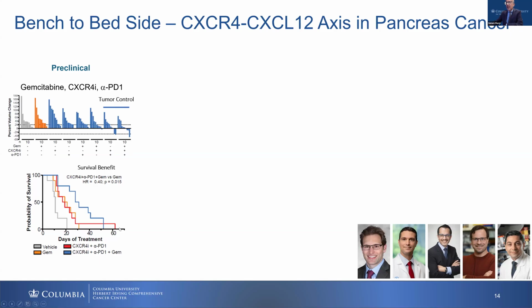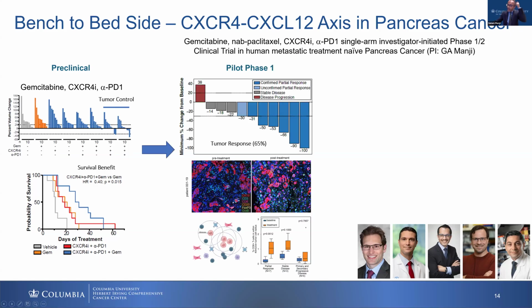Once we got this data, I went ahead and wrote an investigator-initiated clinical trial testing this combination in 11 patients. What we saw was an impressive tumor response rate of 65%. All patients underwent pre-treatment and on-treatment biopsies. When we looked at patients who had a partial response, we saw an increased amount of CD8 positive T cells in close proximity to the tumor cells, as did patients with stable disease, but not patients who did not have a response.